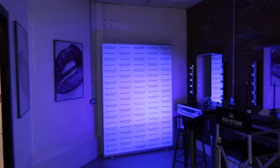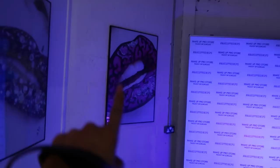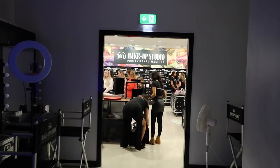Look how pretty this store is. I want to work here again. It is so gorgeous. That is my work. I did that myself. So, props to me. This is such a cute wee area.